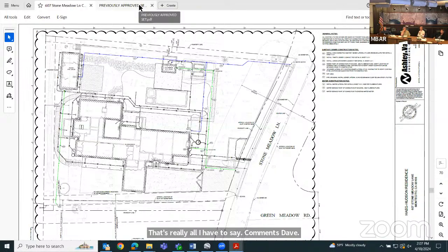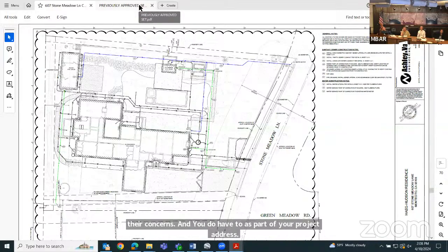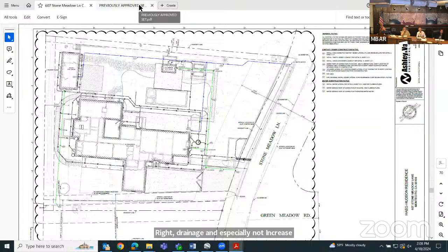I can support the relocation of the building based on the existing conditions, the surrounding parcels, and the grade elevations. In my opinion, this shift isn't going to really impact the neighbors or the public. As far as the drainage, that really isn't the purview of this board, but I strongly encourage you to get together with your civil engineer and meet with the neighbors and understand their concerns. You do have to, as part of your project, address drainage and especially not increase impacts with your new development. So I think this is an opportunity for you to fix things for your property and them in conjunction with your new project and what you have to do anyway.